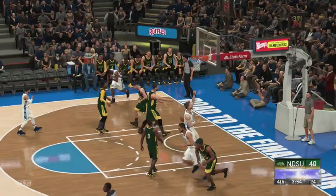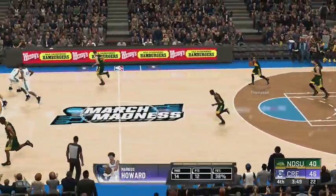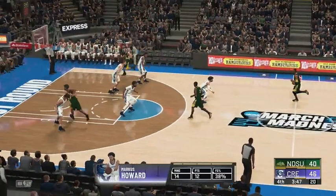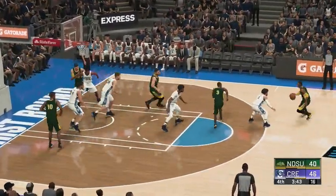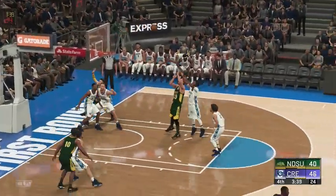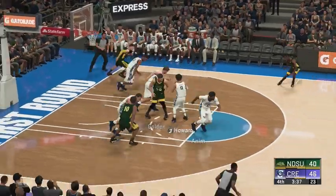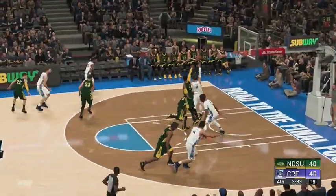On target from 13 feet. And that's definitely a shot that he has in his arsenal. Thompson surveying the floor. Over to the left wing. Here's Shorty. No good with the wing jumper. Shorty's gone just 2 of 6 shooting, 33%.